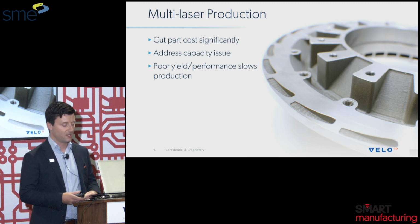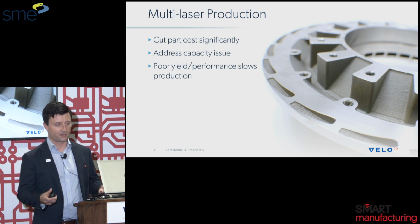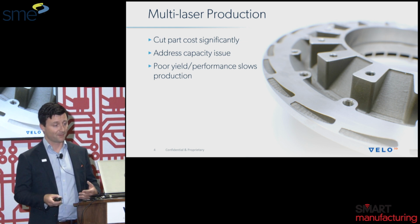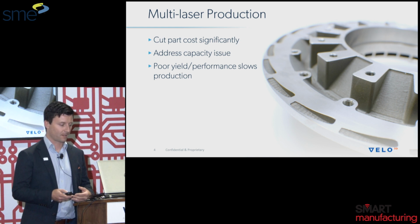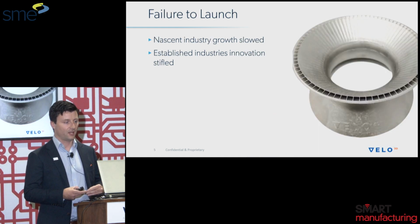But one of the things that's not often talked about as you look at these large parts in production is the quality issues that come with transitioning to multi-laser systems. You can absolutely build parts faster, but because of the multi-laser nature and the fact that the lasers have to work together to build one part, the quality often suffers as a result. This is a real problem with a lot of aerospace customers that we have because they're trying to produce big parts and to transition these into production.